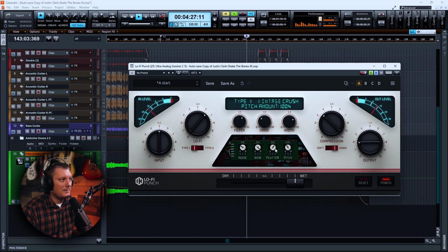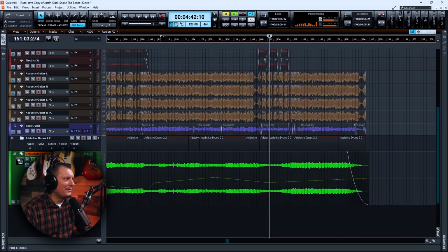See, and that right there might be cool, to add a little bit of harmonics. I mean, yeah, you could get totally crazy with this thing. Obviously, you don't have to do that, but that's super cool.